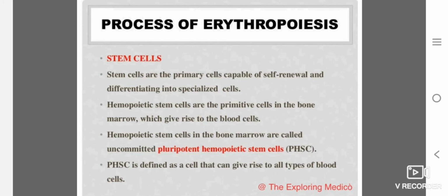Hemopoietic stem cells are the primitive cells in the bone marrow which give rise to blood cells. So these hemopoietic stem cells are the most primitive cells in the bone marrow and they give rise to these blood cells. Hemopoietic stem cells in the bone marrow are called uncommitted pluripotent hemopoietic stem cells. As in the earlier slide we have seen PHSC, these hemopoietic stem cells are also called uncommitted PHSC.